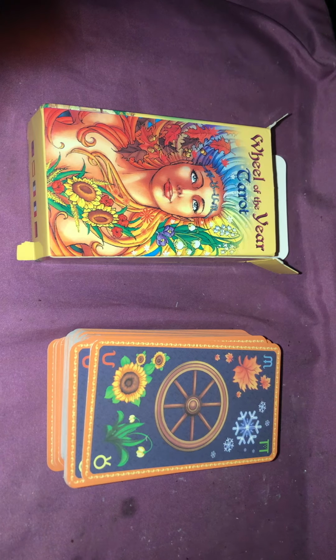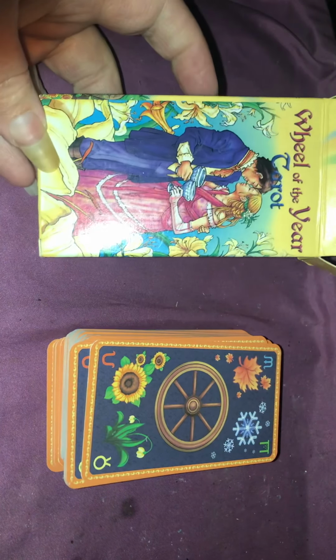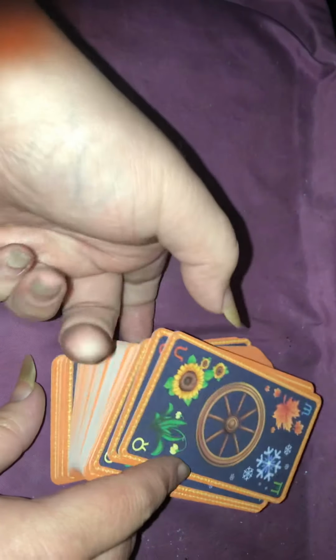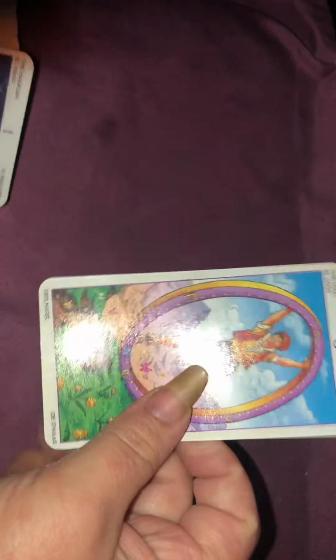Anyways, this is the Wheel of the Year Tarot from Los Scarabeo, and I get to introduce it. It's kind of a bright, cheerful deck, but I've always kind of liked nature anyways. Okay, let's start out with the Fool.